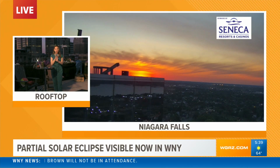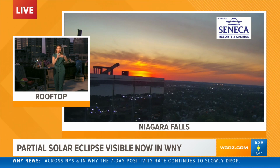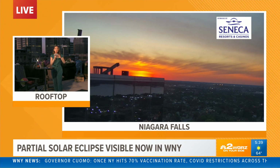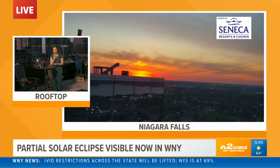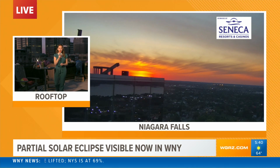So this is a live look from Niagara Falls over our Seneca Skycam, and you can see right behind this building right here, you can see what's happening right now. We have those orange hues. The sun is beginning to rise, but it's being partially covered up by the moon as we are going into this partial solar eclipse. We are getting right towards that peak right now, which is at 5:39, 5:40.